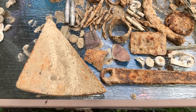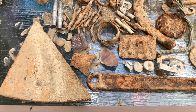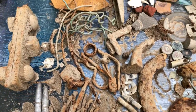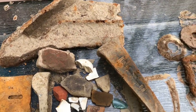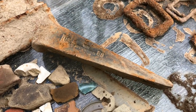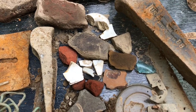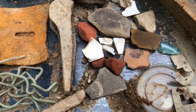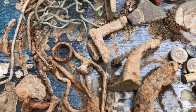Well, this is the majority of what I found at that farm field with the homesteads and the schoolhouse, or schoolhouses. There might have been more than one. The better things I have inside, but this is just some of the larger things. There's the iron wood splitter, a piece of a plow, some bricks and crock shards, piece of old glass, junk wire, parts of tractors.